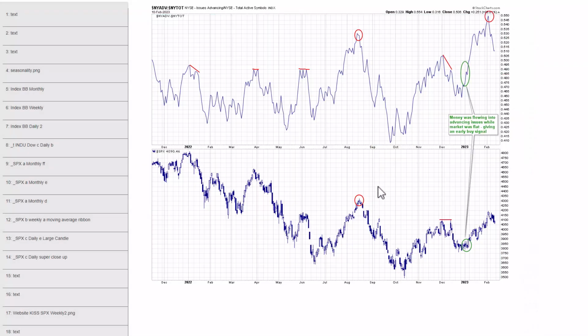Next, chart 36, here's a nice indicator. One of our members posted this, the NYSE advancing issues in the NYSE. It's useful to note times of divergences. And again, back in early January, this gave an early heads up as this was rallying up while this was flat. You could see a little spike here recently.